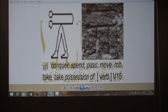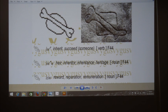This is also one of the rare symbols, V15. It's also made from two different symbols together, but because it became one word, one symbol, they gave it only one code to represent it, V15. Iwa, F44, is also one symbol, and as you can see, it has more than 10 different meanings, but it's all about the same meaning in different shapes, like inherit, heritage, inheritance or inheritor.